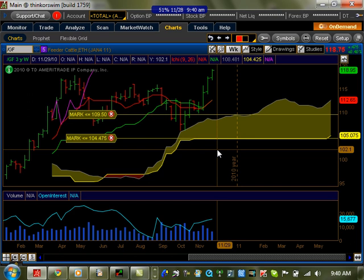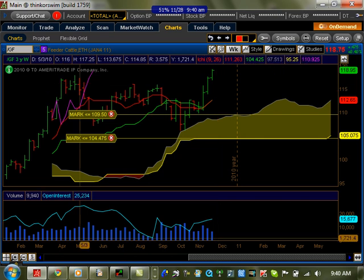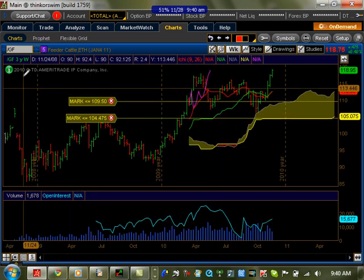Feeder cattle, if you look at feeder cattle, it's basically going to the top side. We had an alert at the top side, and it broke through it. So feeder cattle looks like it's about to start trending to the top side now.